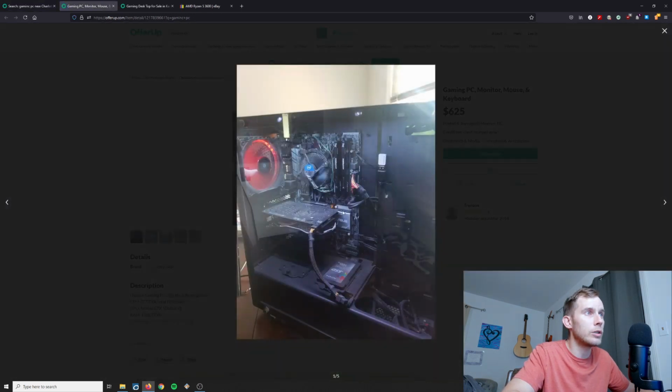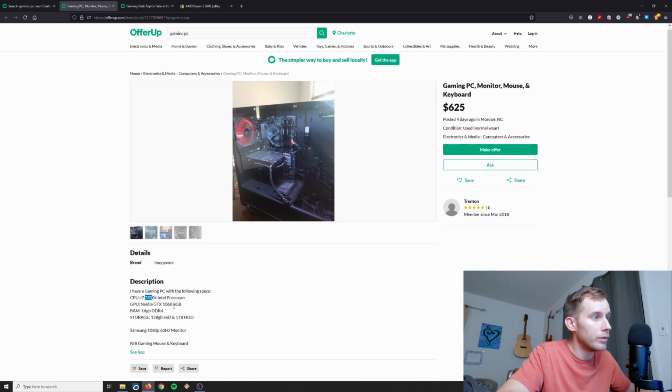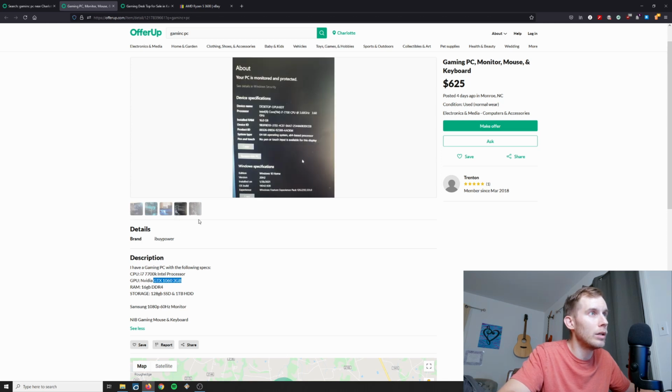625. What do we get for 625 these days? You get a stock heat sink. Oh, an ADATA SSD, really cheap. They're really cheap. 770, used to be a really good processor. Comes with a monitor. 1060, 625, I'd ask for less. Oh, it's a pre-built. Oh, it's not even a K. I'd ask for 4.